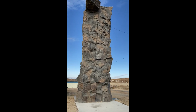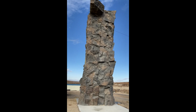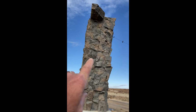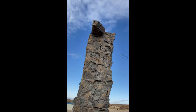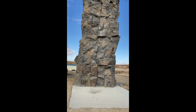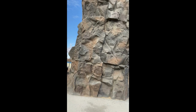Just doing a real quick video on the tactical training tower. It's been over 6 years because I did it back in 14, and this is now 2020. And short of the bird droppings here and there that I'm seeing from the doves that just landed, or pigeons, it looks like it's in good shape. I don't see any cracking or anything. This was one heck of a project, I remember.